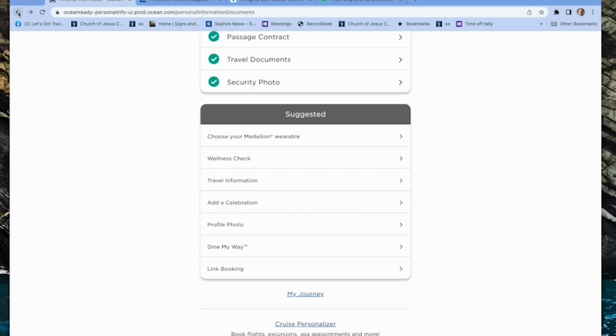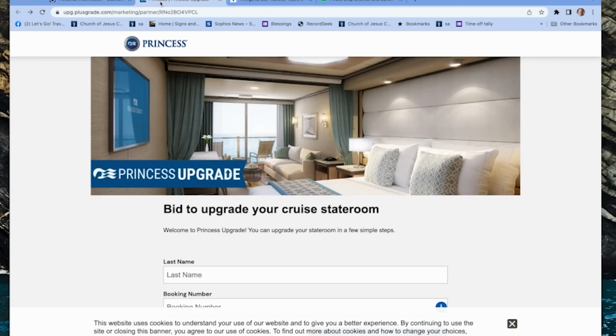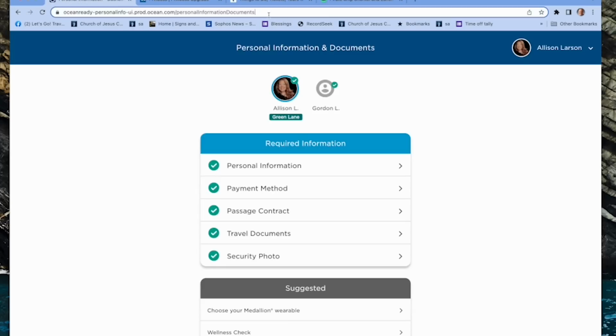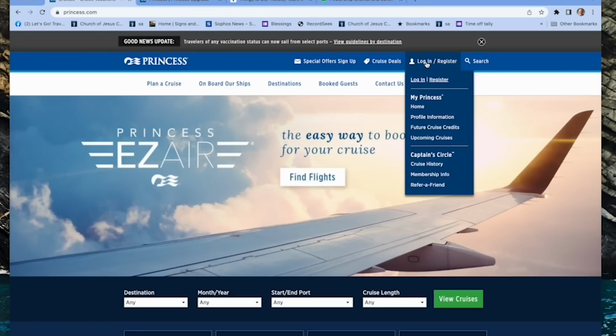Let's go back one more time here. And I guess it's not going to like that. So sorry. Let's just go back. So once you go in there, it's not going to let you back. The last thing that I want to make sure that everybody knows about here is that once you log in, because that was just for that one booking, okay? I would have to start over with my next booking number for the next cruise that I want to look at and do something about. But right here, it shows what your future cruise credits are once you're logged in. You can see your whole list of upcoming cruises.